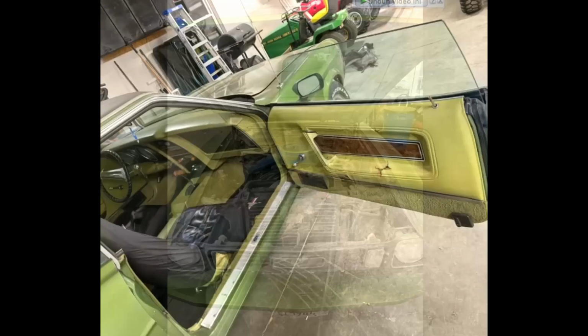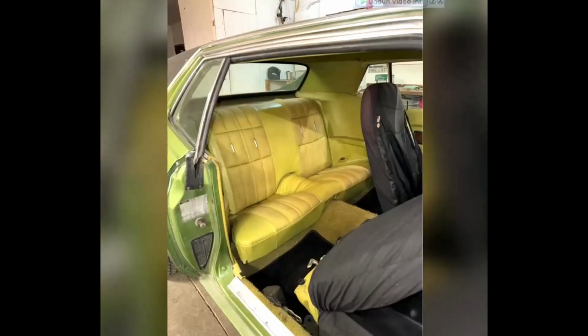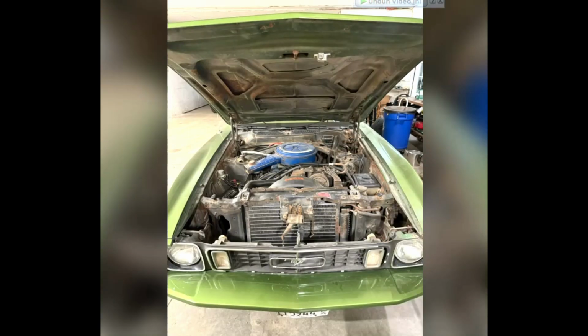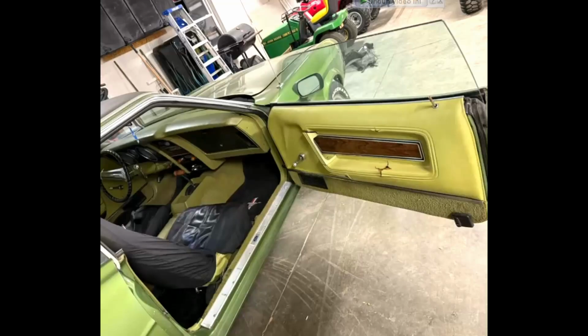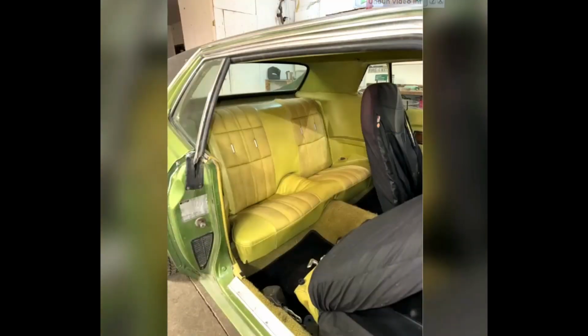Under the hood, it's equipped with an automatic transmission, making it a breeze to drive whether you're cruising back roads or just taking it to a local car meet. The engine runs well, although the idle sits slightly high, suggesting it could use a minor tune-up or carb adjustment. Nothing major for a seasoned tinkerer or weekend mechanic. Mechanically, the car is in decent shape and appears to be structurally sound despite its age.